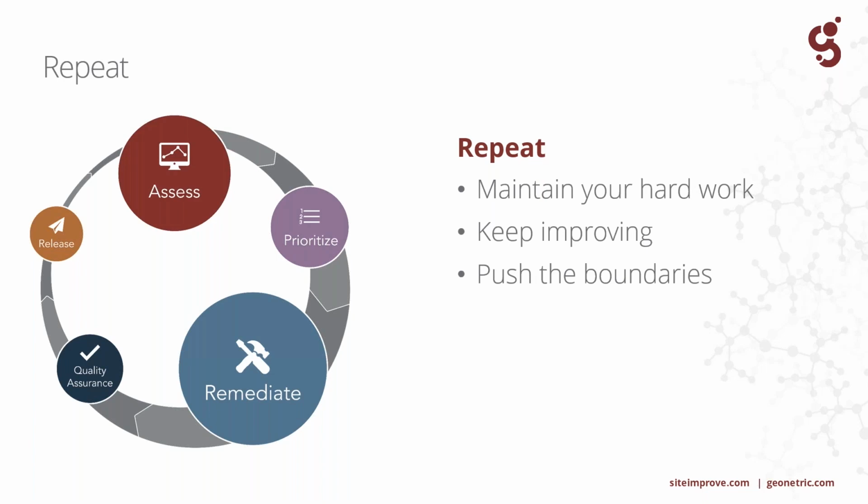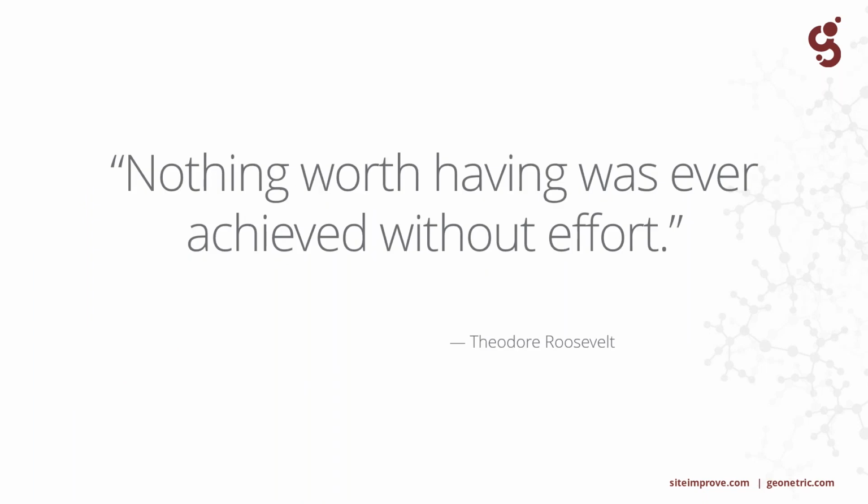Just like you're always adding to your website and working to improve usability, accessibility is the same way. You just need to figure out a way to bake that accessibility into your everyday process. So you have a challenging road ahead of you.